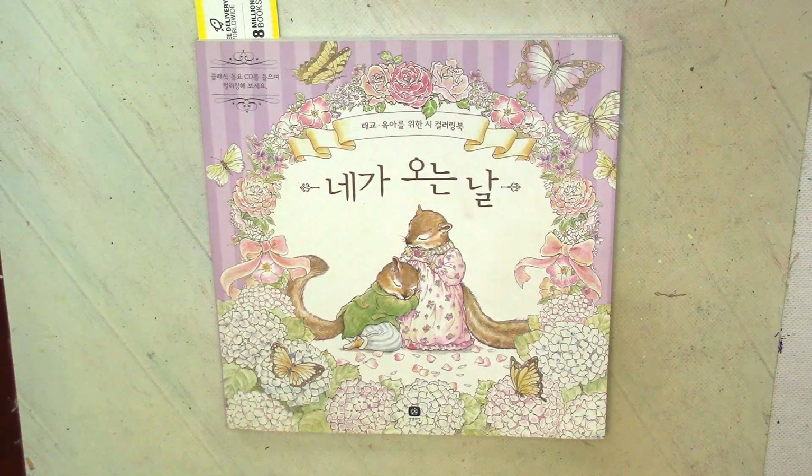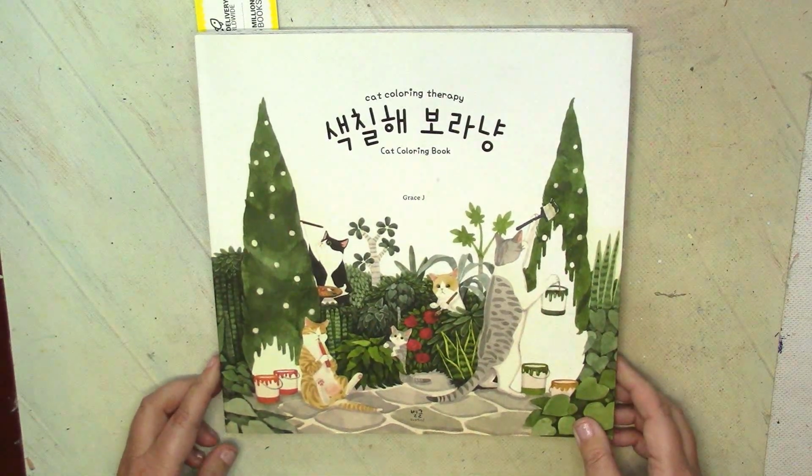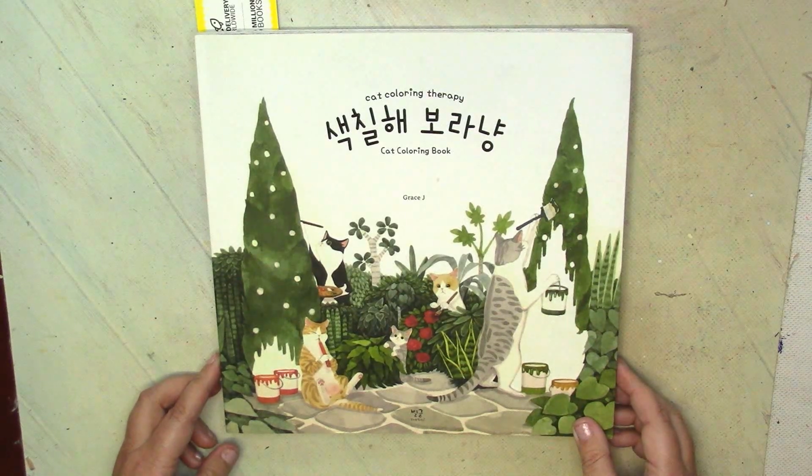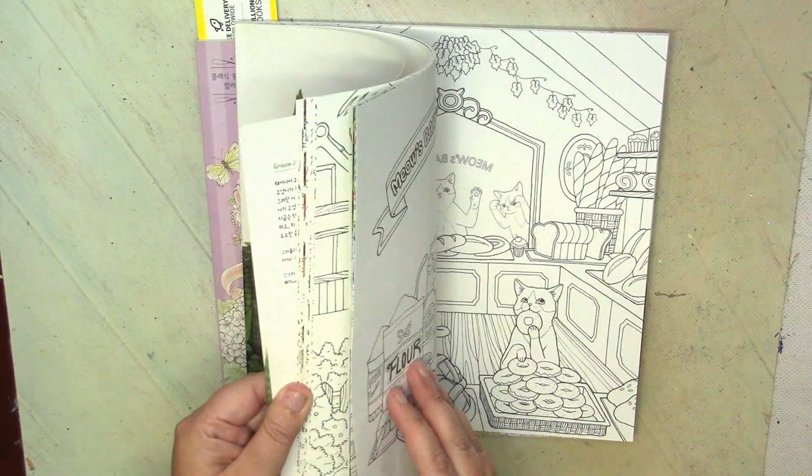The second book is much easier to color, and here it's a big shame for myself that I haven't colored it again after April of last year. I got it, I was crazy happy. Paper here is really good.